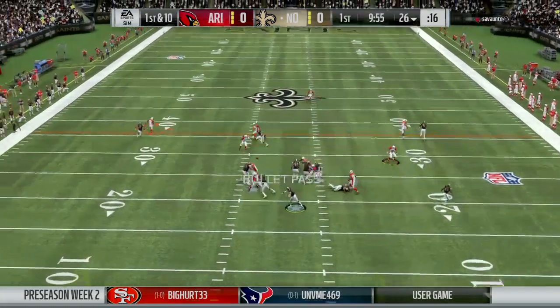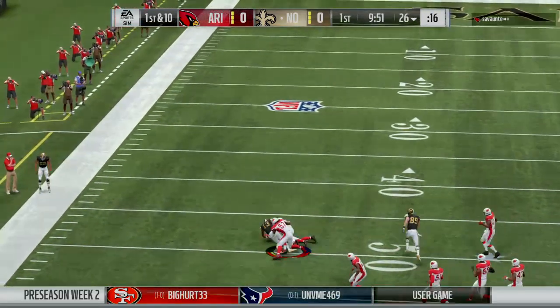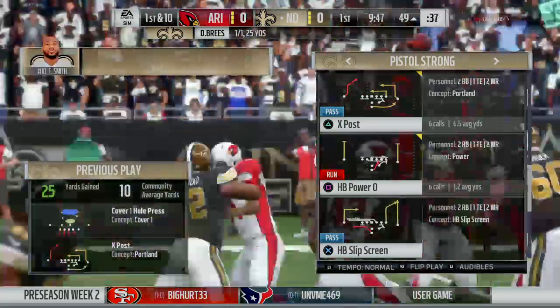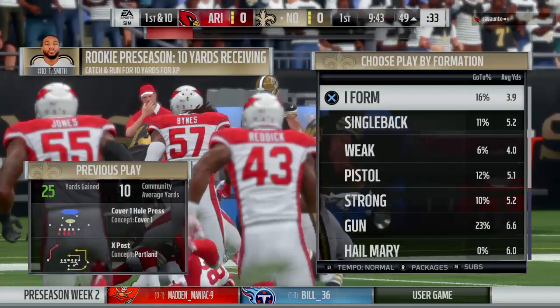Brees now on first down. Catch here, left side, Thomas. And he'll be taken down, but not before he gets into enemy territory. A really nice gain of 25 yards.